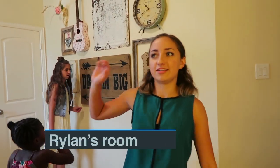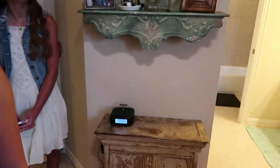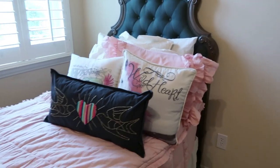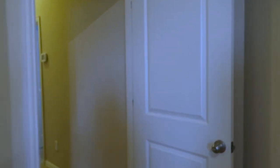Rylan's bathroom. So this is Rylan's room. You can see she's also got a picture wall. Jewelry right here. And then you can show her wall of stuff. Dream big. Her bed. And then, walking back into the hallway, we'll go into Kamri's room.